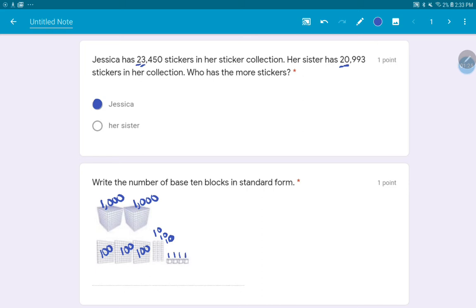So I have 2,000s. I have 300s, 3 10s, and 4 1s. So what is that number? 2,334. So in standard form, I would write a 2 in the thousands place value, a comma, 3 hundreds, 3 10s, 4 1s.